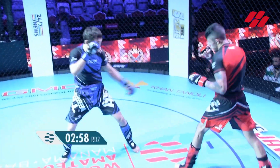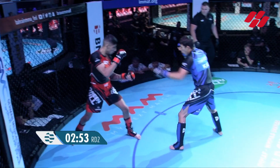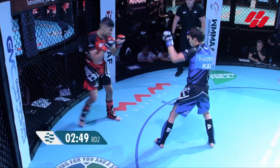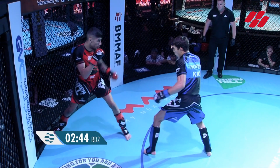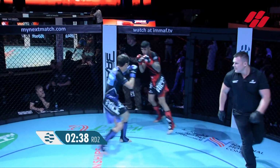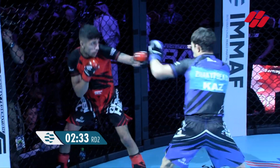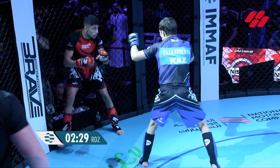Round two. Jacıpbekov and Arif. Arif in the red, Jacıpbekov in the blue. Jacıpbekov again commanding the center cage, forcing Arif to work with his back against the cage on the outside. And that just serves to allow you to look towards the control in this fight. You could argue that Jacıpbekov is controlling the positions, he's driving forward, looking to land the power punches, and then using the level changes when Arif believes that this is just going to be a stand-up fight.